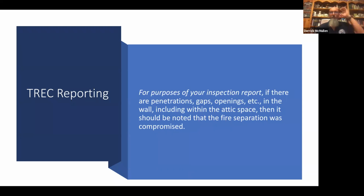So TREC reporting: for purposes of your inspection report, if there are penetrations, gaps, openings, etc. in the wall, including within the attic space, then it should be noted that the fire separation was compromised. So that's kind of what I was saying earlier. If you can't see any gaps or openings, then there's nothing to write up, unless you just want to take pictures of it and say it appeared to be in a serviceable condition at the time of inspection or something like that. But you can't see how thick it is. You can't determine if it's a 1-hour wall, 2-hour wall, whatever.